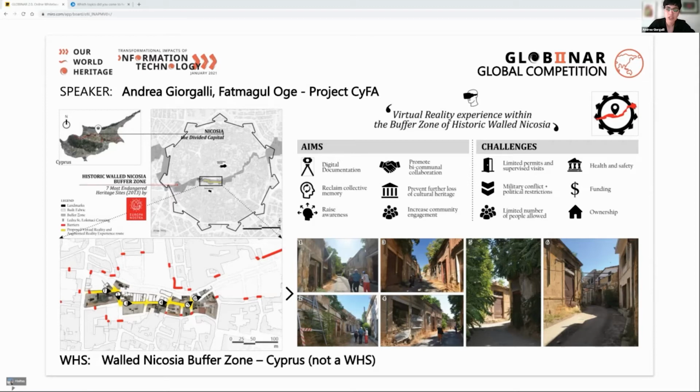The tangible heritage includes buildings from the 15th century up until the 20th, an urban palimpsest that has both historical and cultural values that need to be acknowledged. Due to that, in 2013, Nicosia buffer zone was listed as one of the 7 most endangered heritage sites by Europa Nostra, but it has not yet been listed as a World Heritage Site. And as Andrea mentioned, the main challenge of inaccessibility in a way defined our project proposal, which is the virtual reality experience within the aforementioned buffer zone in the historic Old Nicosia specifically.